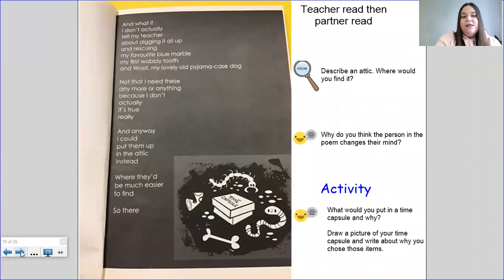And what if I don't actually tell my teacher about digging it all up and rescuing my favourite blue marble, my first wobbly tooth, and woof, my lovely old pyjama case dog? Not that I need these anymore or anything, because I don't actually. It's really true. And anyway, I could put them up in the attic instead, where they'd be much easier to find. So there.